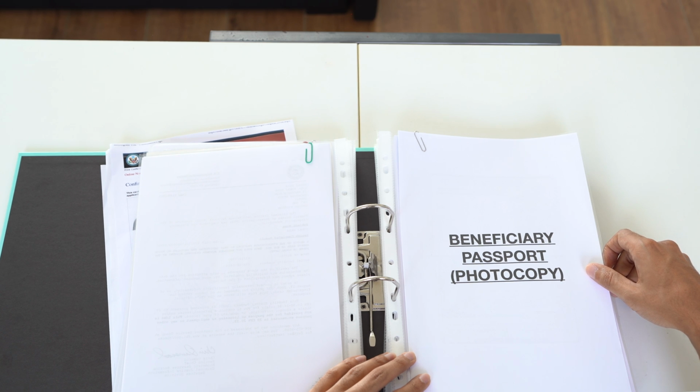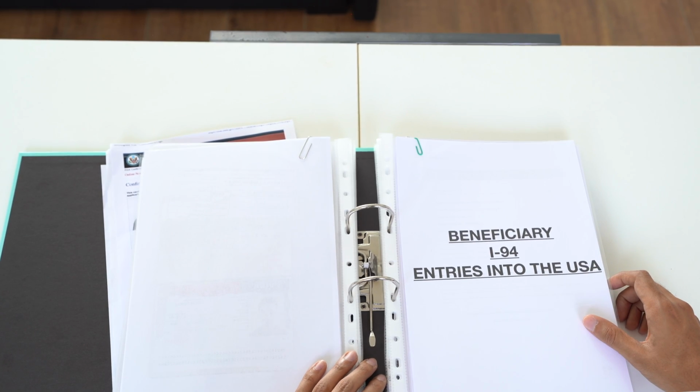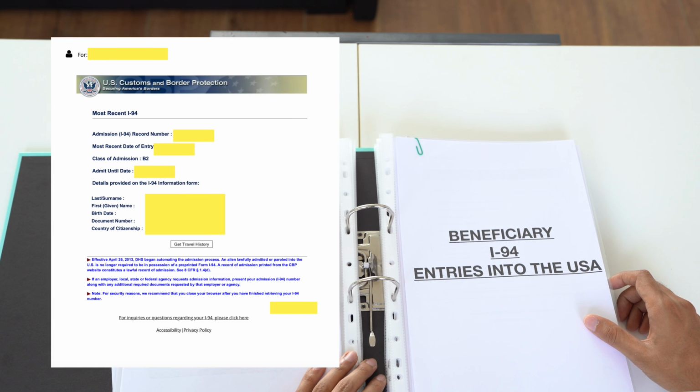We just like to be as thorough and prepared for anything, as it's easier to prepare now for things rather than panic that we don't have something while at the embassy. On the next page, I included my I-94, which lists all my entries into the US. This isn't required, but as the DS-160 had asked for dates of any entries made into the USA, I decided to take copies of these.